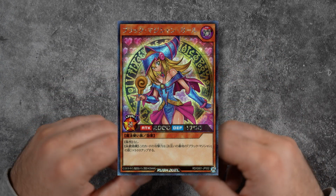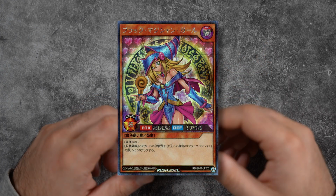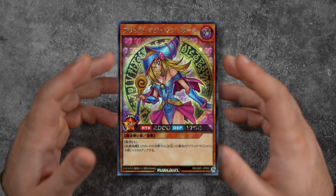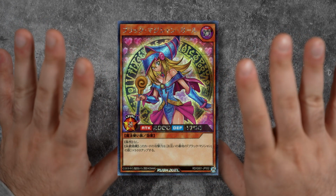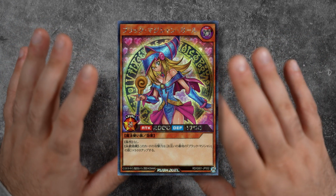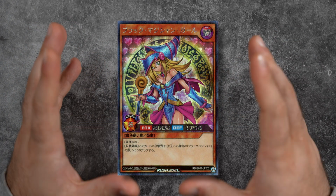If not, I'll probably grade one myself. I have many copies in my binder, so I'll probably just grab one of those and grade them myself once they put out the economy tier. But right now, I'm okay holding off on those because I really don't think that they're worth the urgency. So yeah, that's my chase list so far.